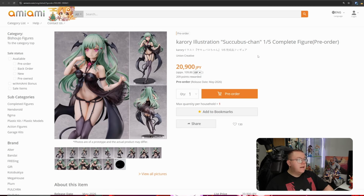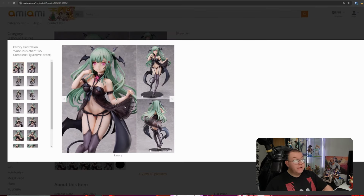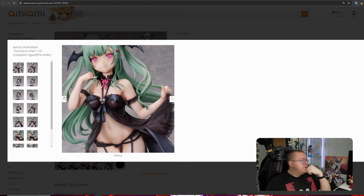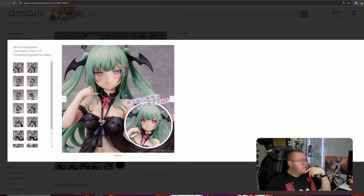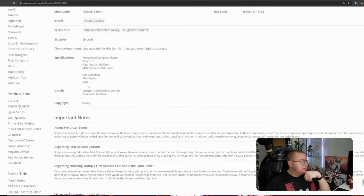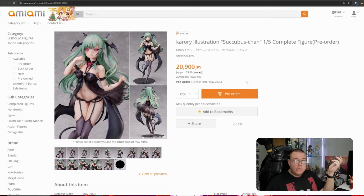Then we've got quite a nice Succubus-chan 1/5 scale by Union Creative for 20,900 yen. Actually not bad, very good price for 1/5. Coming out in May 2026, so you've got plenty of time. Is this one cast off? No, but it looks like we do get a different faceplate. Oh, different eyes. Let's have a look. Doesn't mention anything about that. Okay, so it's an OC design.